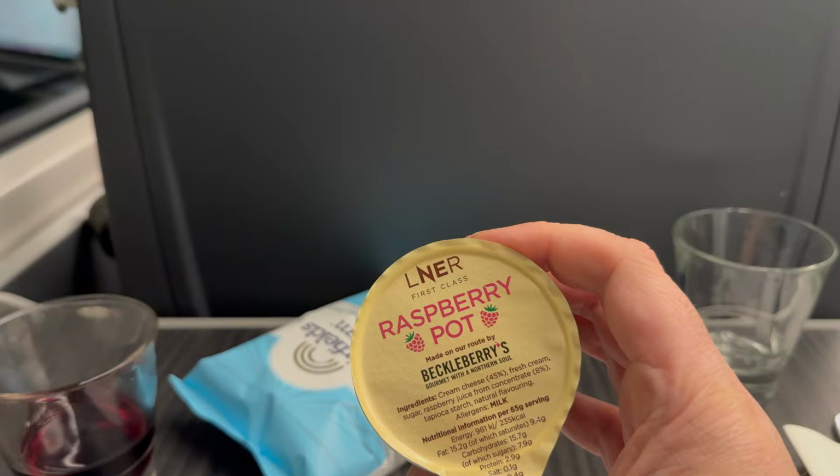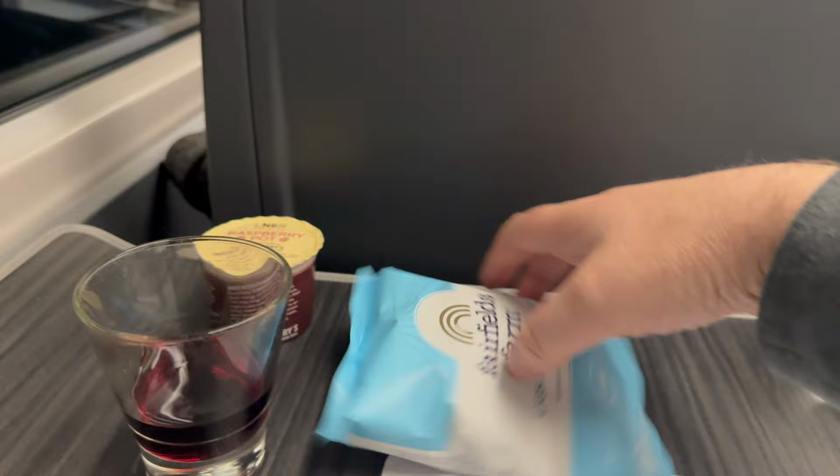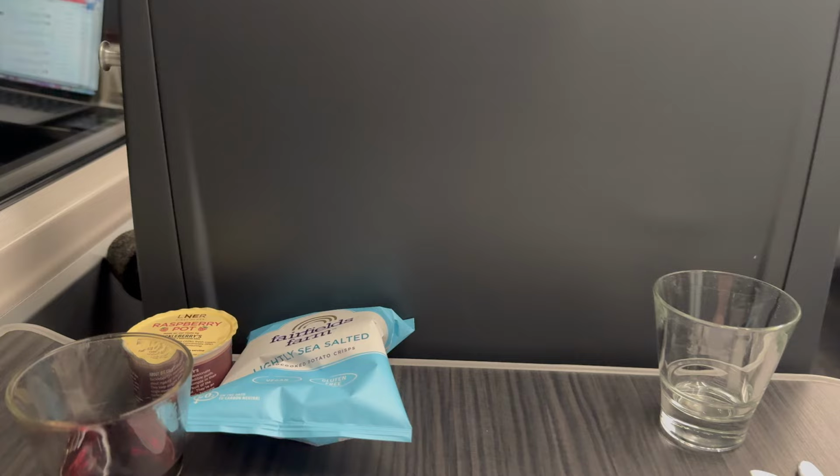So we've taken the order. We've also got a raspberry pot. So on the picture on the menu, it's in a nice ceramic pot. This isn't really a ceramic pot, is it? Well, I look forward to trying this when it comes. Got another packet of crisps. And we have got the chicken casserole. Fantastic. So I think that red wine has gone to my head a little bit.